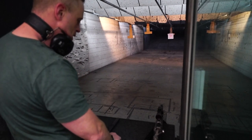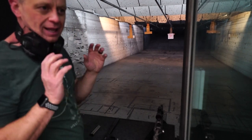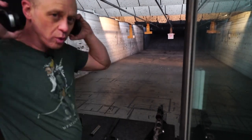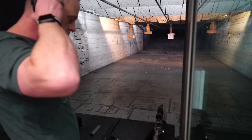So the suppressor is like a, and then that loud noise you're hearing right afterward is that round bouncing up and down the trap in the back. So we're gonna have to do some outside reviews of the suppressor in the future.